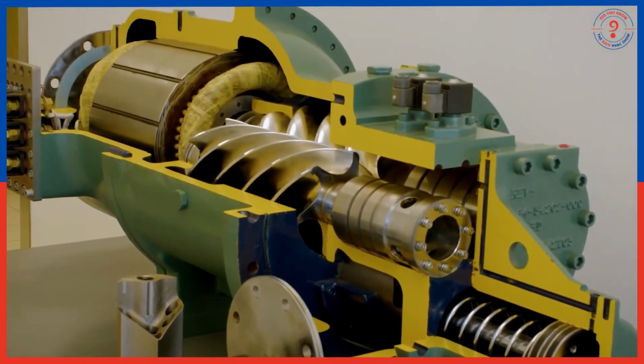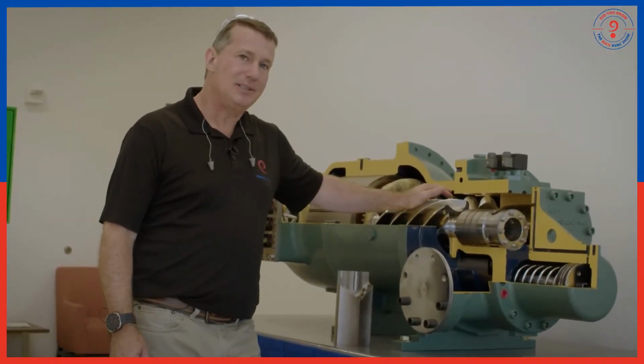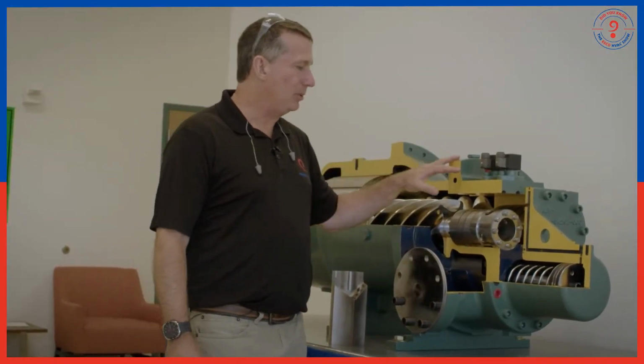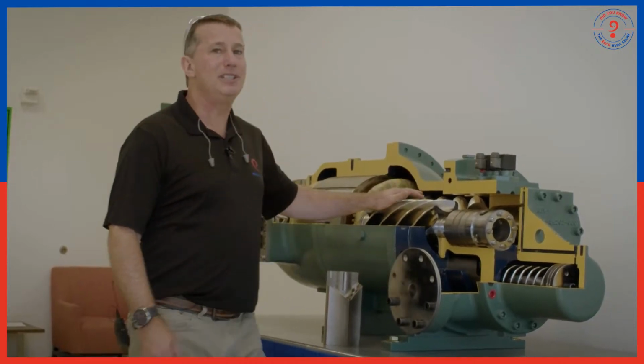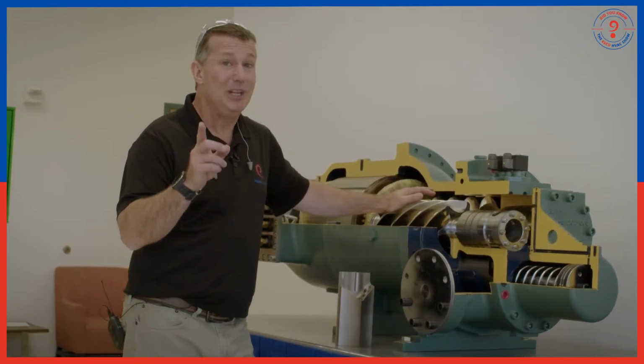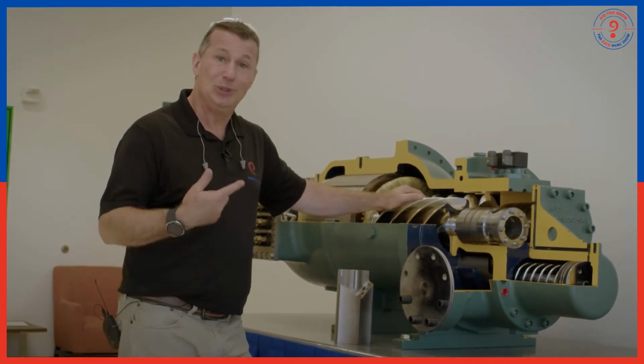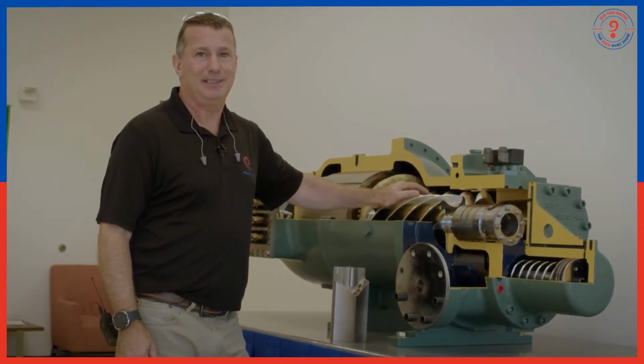I've had the opportunity to work on these in the field, to do classes on industrial chillers and show the principles of how they work. I've never had the opportunity to see one on the inside, and it's a really neat experience. I encourage you to join the training here at JADEC to dive deeper into chillers and the compressors that run them.